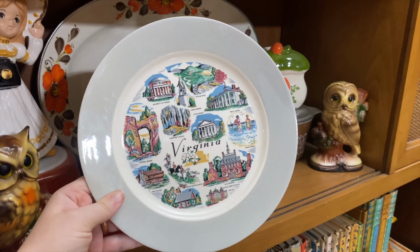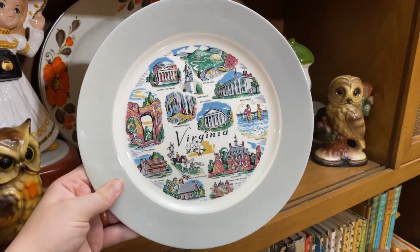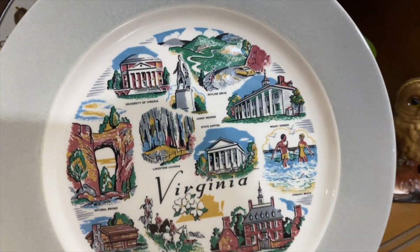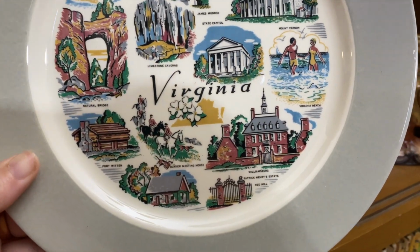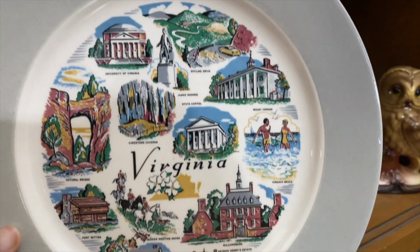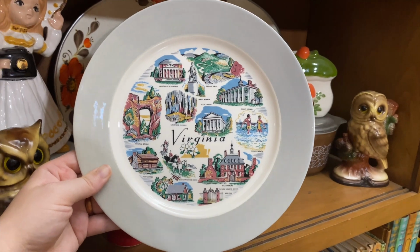It has Mount Vernon, Skyline Drive, James Monroe, the state capitol, Limestone Caverns, University of Virginia, Natural Bridge, Fort Whitton, Quaker Meeting House, Patrick Henry's Estate, Red Hill, Williamsburg, and Virginia Beach. So lots of cool key points there. And I adored that it was Homer Laughlin. Everyone knows Homer Laughlin is a fantastic maker, and they also were responsible for the Fiesta ware that I love so much. So yeah, really great piece.